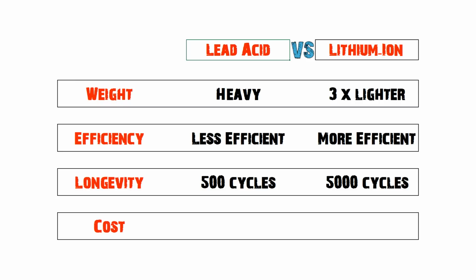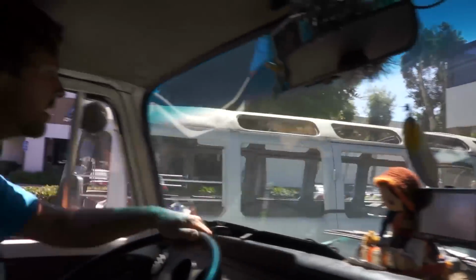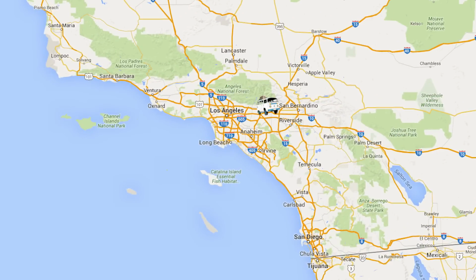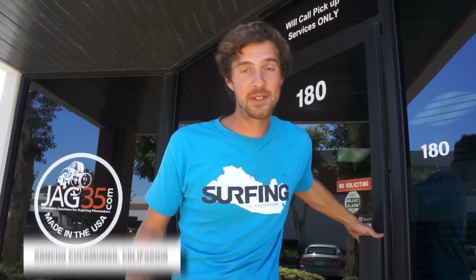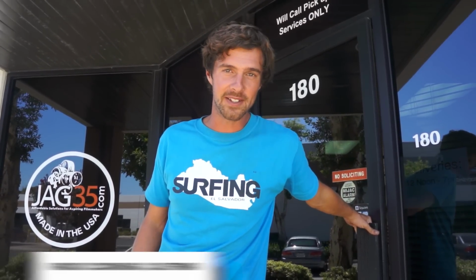Cost. When you take into account the length of service, lithium batteries are actually cheaper in the long run, but at around $1,200 initial outlay, we couldn't afford an off-the-shelf lithium battery. We're thinking that I can make a battery that you can power your laptop for like a week, continuously. That was pretty easy to find them. Jag 35, affordable solutions for inspiring filmmakers. And he's got a bus outside.